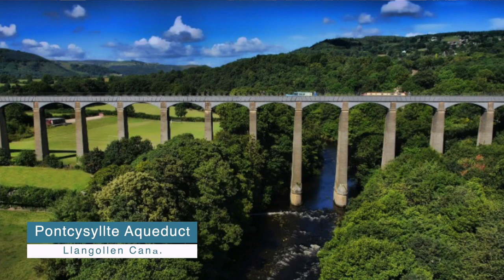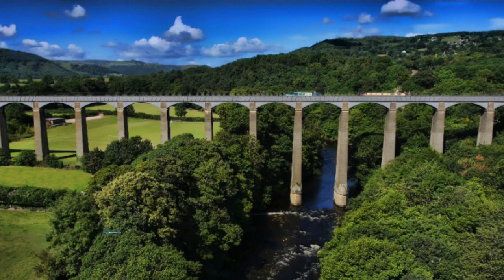There's only one in the UK that's higher. Can you guess which one it is? It's the Pontcysyllte. Yay! And he pronounced it properly as well. It's about a quarter higher again, is the Pontcysyllte, than the Marple Aqueduct.